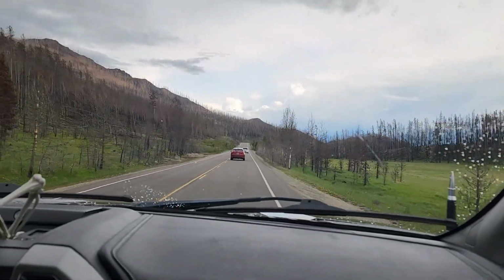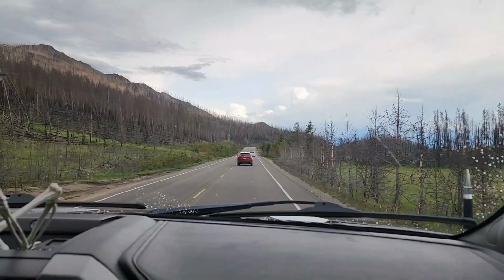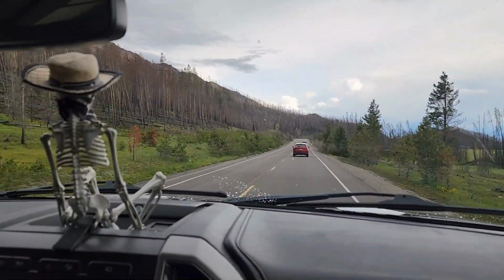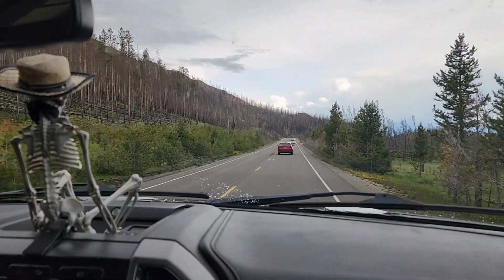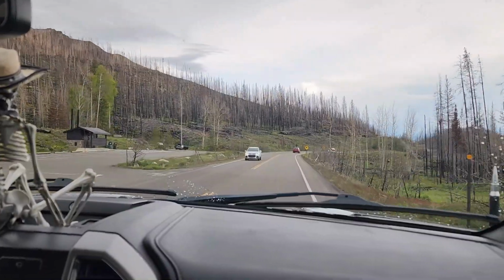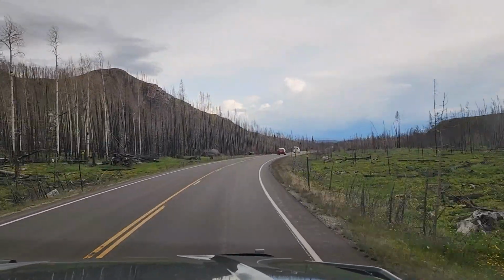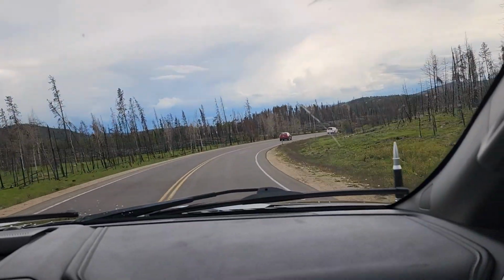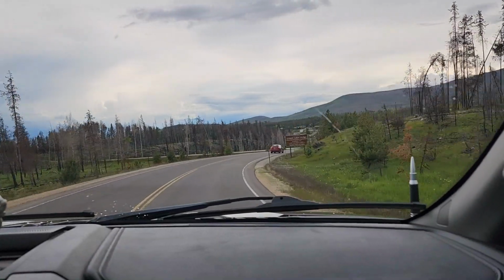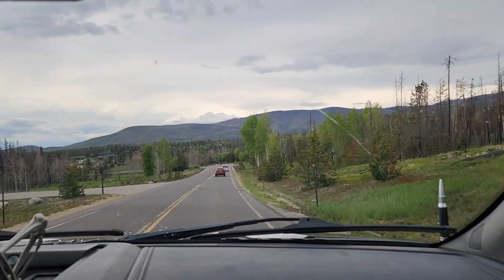Well, that was exciting to have a moose sighting. That's our first moose sighting in the Rocky Mountains National Park. It's been quite a day, and it's been really fun. Wow, look at all the fire damage here. We have come to the entrance gate on the west side of the park, and soon we'll be officially out of the Rocky Mountain National Park.